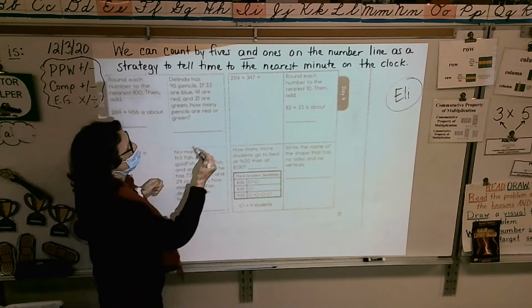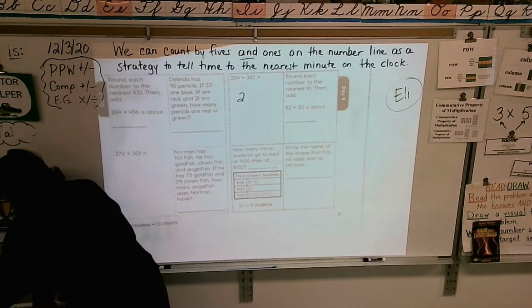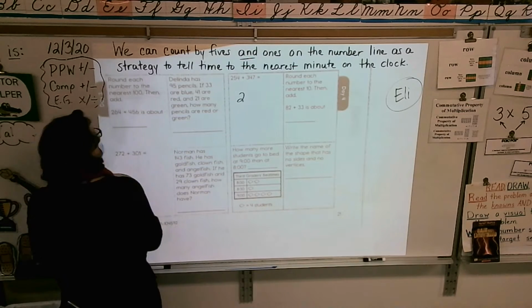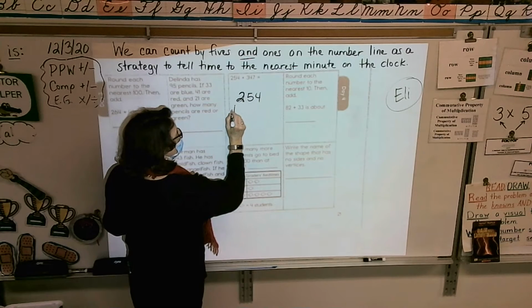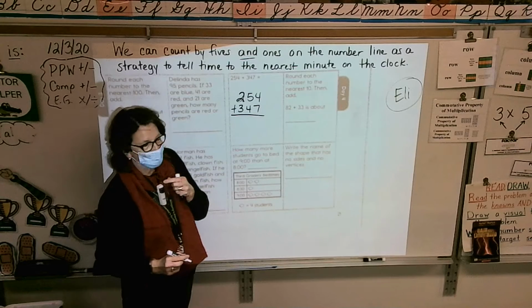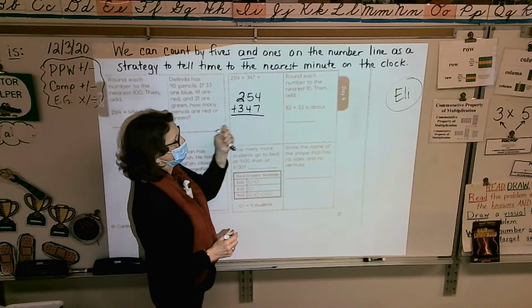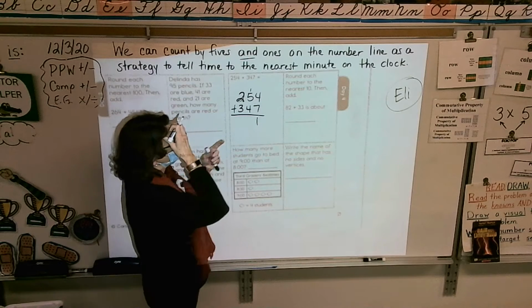We're adding 254 plus 347. Get a better marker. 254 plus 347. When I write my numbers, one above each other, I make sure I line them up by place value. I add the ones, 4 ones plus 7 ones is 11 ones. That means 1 ten and 1 one. So I had to regroup.